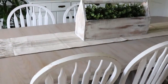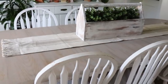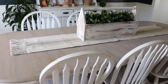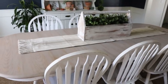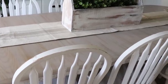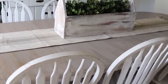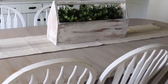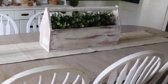My table I redid a couple of years ago. I painted the chairs and the base in a white, and then I did like a light stain on the tabletop, and I just love it. The table runner is from Kirkland's. This little box I have in the middle is a trash to treasure I did with a cedar box, and I just painted it, distressed it. That's a fun video. And then I have some IKEA plants in it.